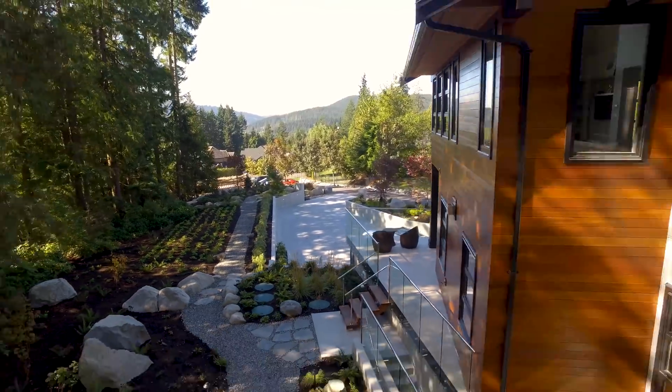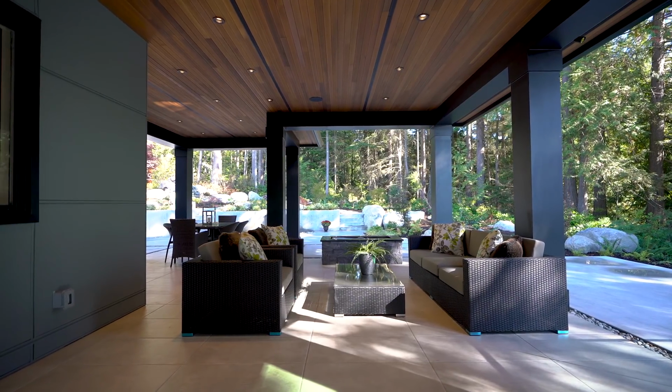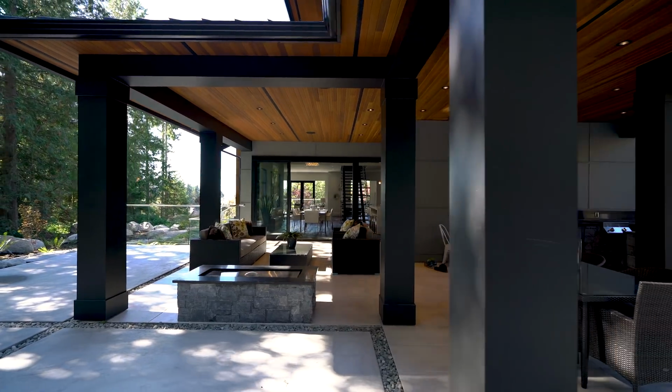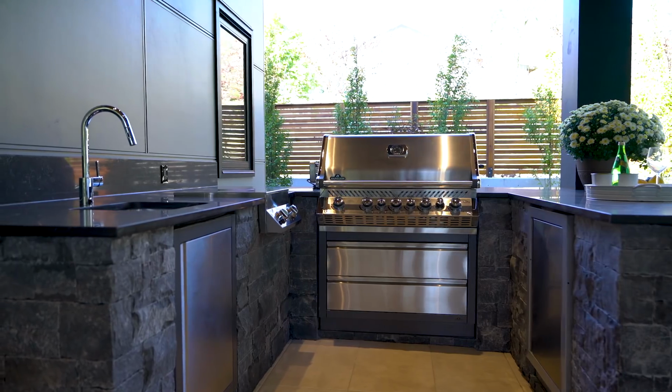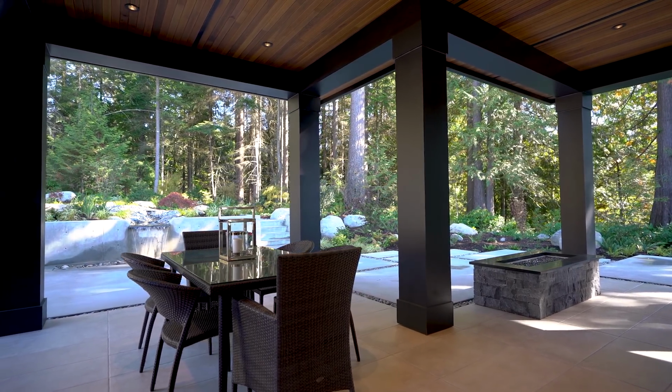The care and craftsmanship seen inside the home is also reflected outside. Specially fabricated Fleetwood, California doors open up to reveal a sunny, west-facing porcelain-tiled deck and a covered outdoor patio that features a built-in kitchen, dining, and lounging area. Perfect for entertaining.